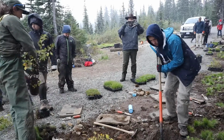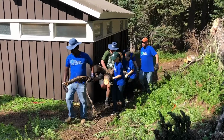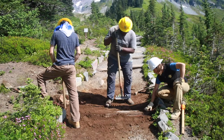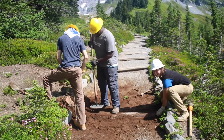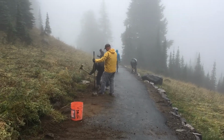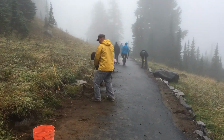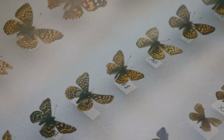We have, in a typical non-COVID year, about 2,000 volunteers a year who work with us here at Mount Rainier, and they help out in just about every aspect of the park's management and operation here. They allow us to do so much more than we could do without their help. They are some of the best people in the world because they do it because they're passionate about it, passionate about the place, and not because they're getting paid for it or anything. It's just a labor of love.